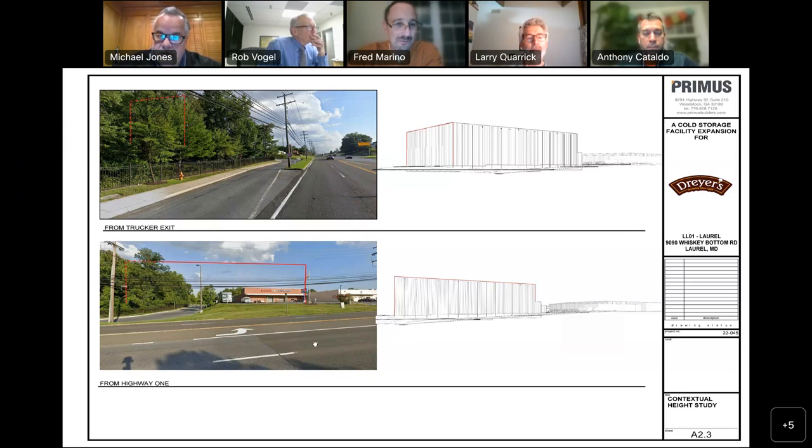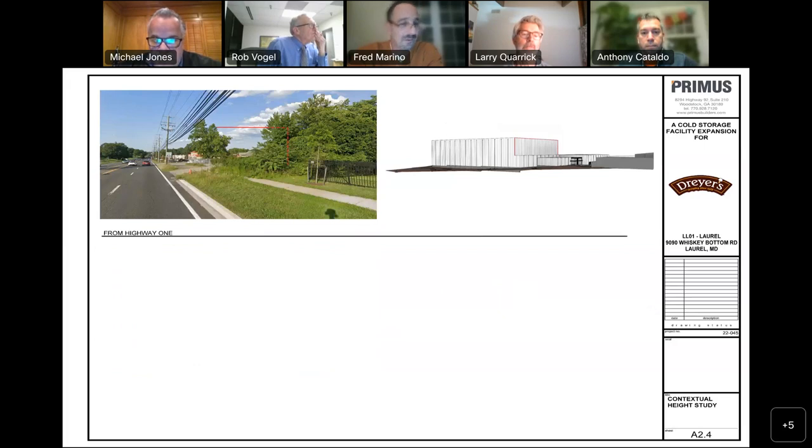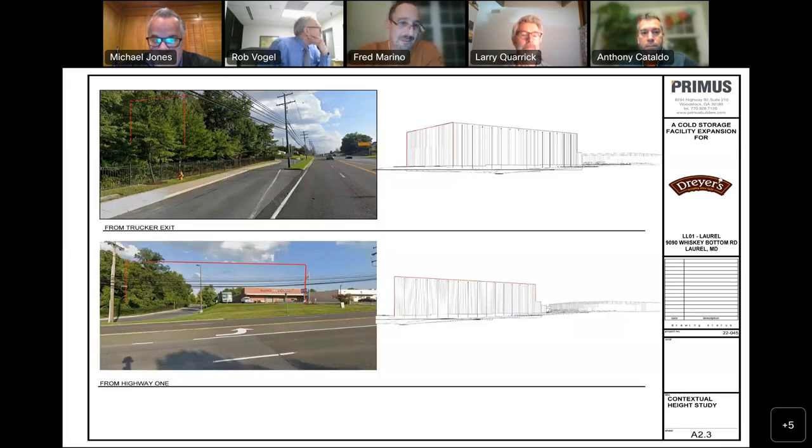From Route 1, the way I read that elevation, that's called from Highway 1. Right. Yeah. So, yeah, I agree with Larry then. You ought to try and do something, whether it's texture, color, mural, something. Even those metal panels can come in a variety of textures, colors, striations, horizontal, vertical. Some sort of beautification would really be helpful considering it's in the Route 1 corridor.